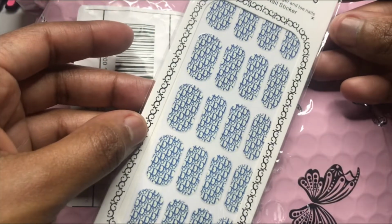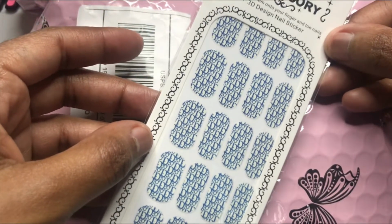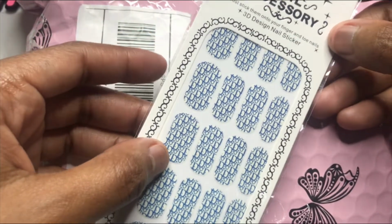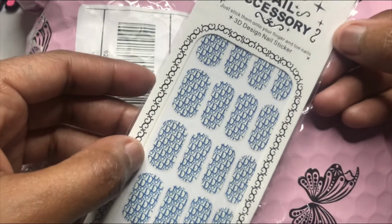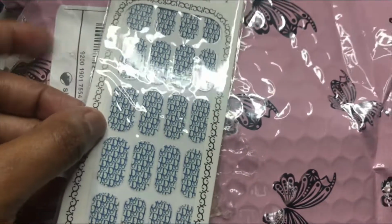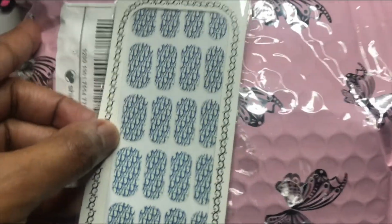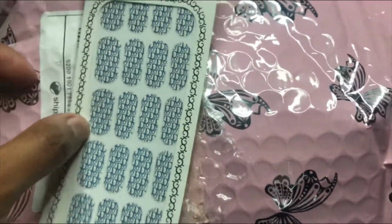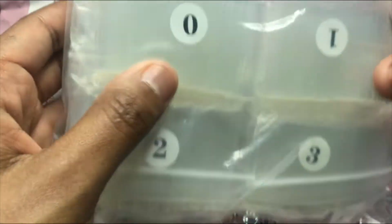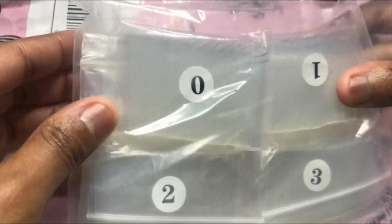We have some Dior stickers. These are so cute. I love these. I've seen this in another previous House of Supply box like months ago. But these are blue Dior nail decal stickers. We also have something else, something big. Hold on. We have some nail tips.